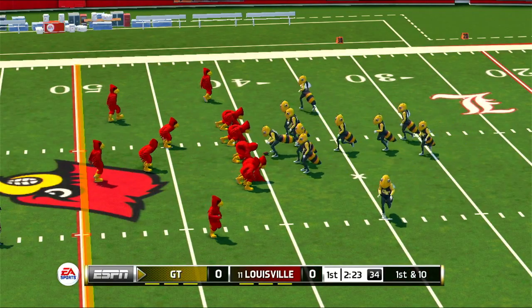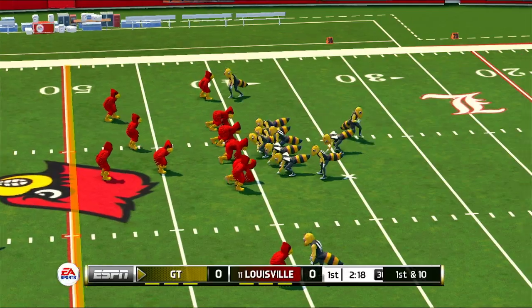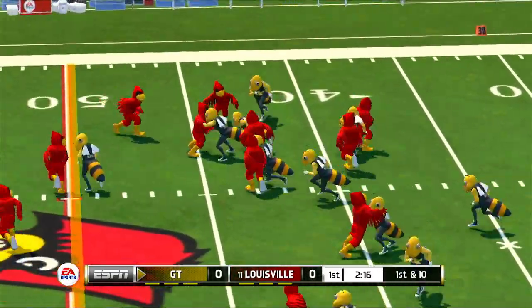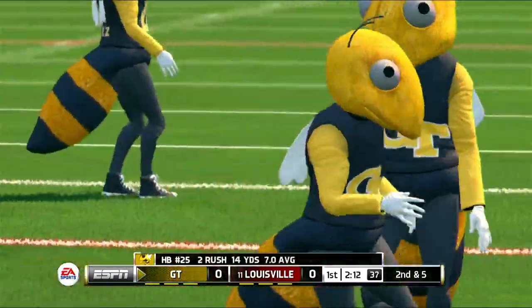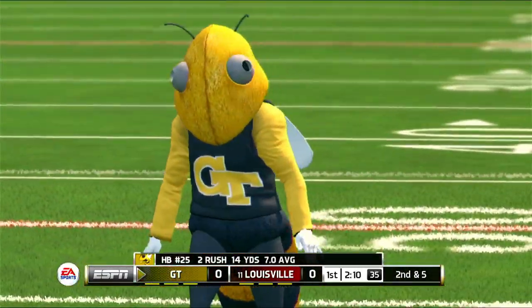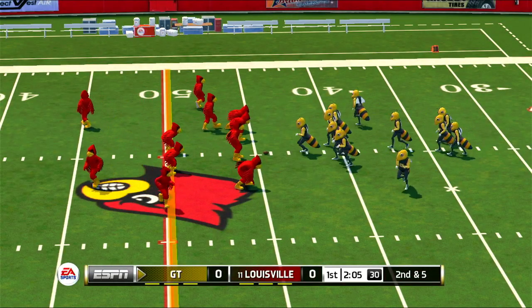Come on, baby. Let's see what you got. Mike, two. Watch two. And they get nice yardage on that run. That's good for a gain of 5 yards. That brings from their own 44-yard line, it's second down.